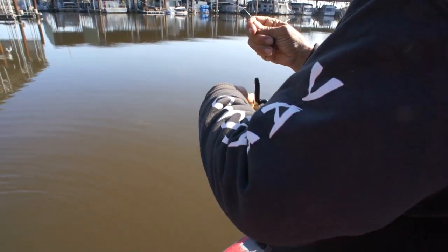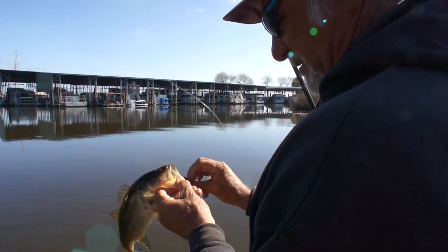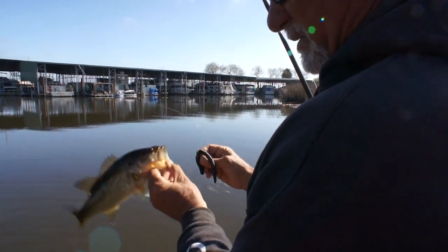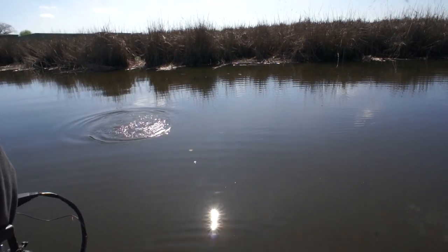There's one of them little buck single fish. So we've kind of changed. We're out here in a marina where we're off a main channel, fishing the grass beds on that low tide. There's a fish. There's another one. Big fish. There we go.